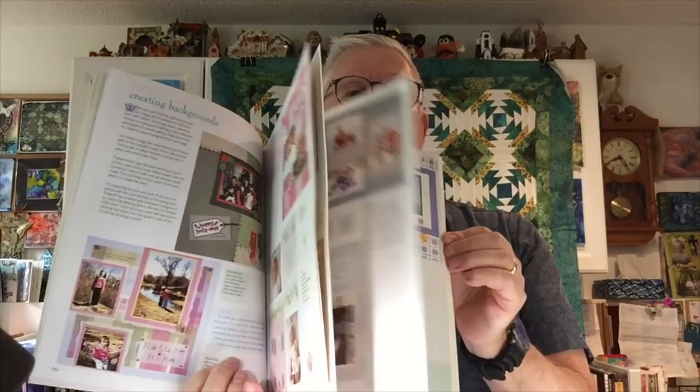So a lot of people don't know what to do with vellum. So that's where this book comes in. It shows you what to do with vellum, and it talks about ways to adhere it and how to hide your glue. Shows you how to use it in scrapbook pages and on cards and other things.